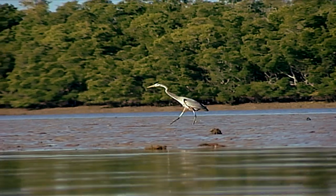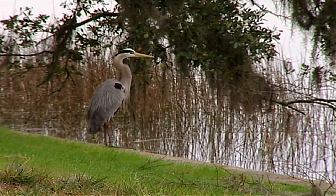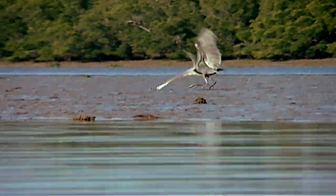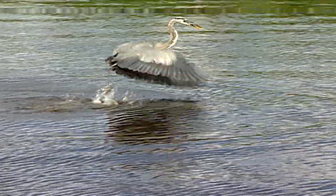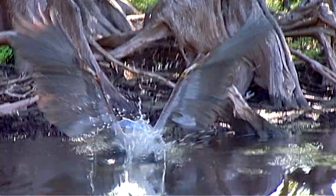The great blue heron has a freakishly long neck. It's about a foot long. That's about a quarter the length of its whole body. The long neck is like a coiled spring, ready to explode with tremendous power at just the right moment. That's some pretty good fishing equipment, and it's not for sale.